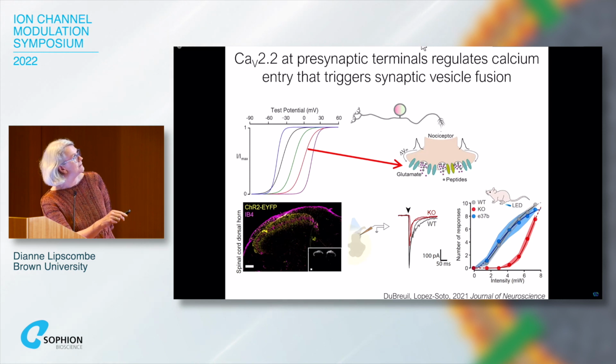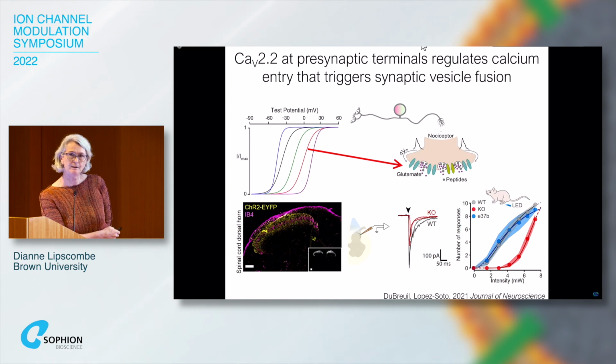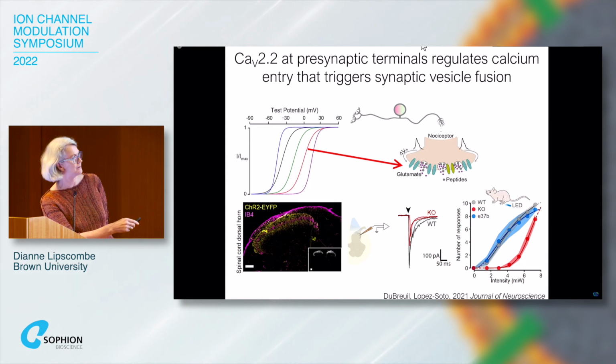So here I'm showing you the localization of these heat-sensing nociceptors in the dorsal horn of the spinal cord, through a reporter, channelrhodopsin-2 EYFP, that's driven by the TRPV1 gene. So these are the TRPV1 nerve endings in the dorsal horn of the spinal cord.